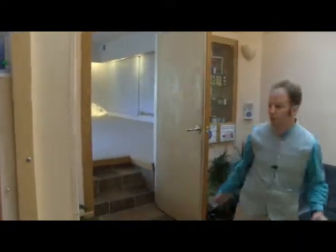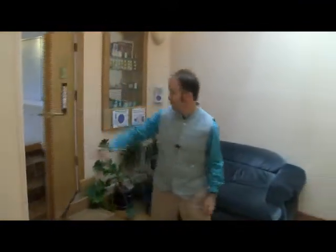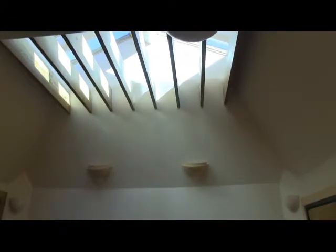So here we are in the hall. This is really where the significant construction projects started, where we really started changing things and changing the feeling of the space. So what we started with was creating this skylight. The ceiling was a completely flat ceiling, and this space was really quite dark, and it felt closed and cramped and a little bit claustrophobic. So we worked to really make the most of what we've got.